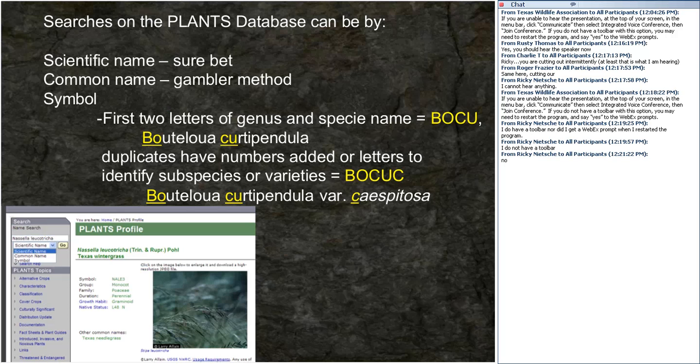The common name choice and also the symbol choice drop-down box, the common name I label the gambler method because it may or may not show what you're listing. You see in the photo there, Texas wintergrass is the common name, and down there below it, other common names, Texas needlegrass, but it doesn't show speargrass, doesn't show wintergrass. So this is kind of hit or miss with a common name.